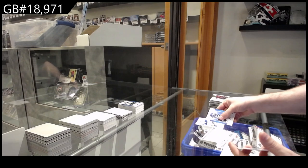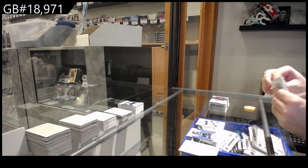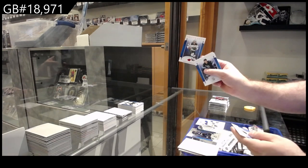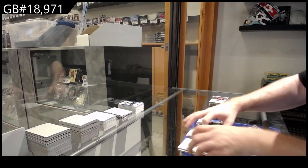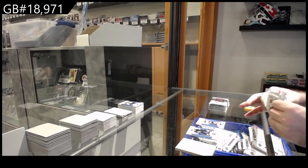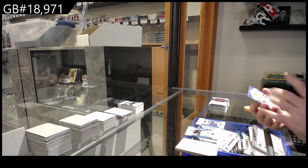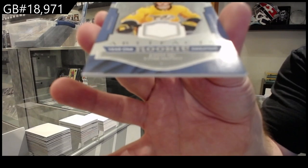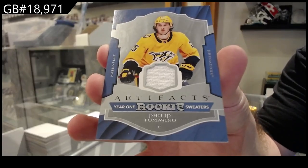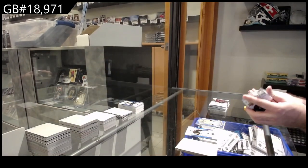$1.99 a rookie for Buffalo of Bourque. $4.99 for the Wild of Zuccarello. Year one rookie sweaters, Tomasino for Nashville.